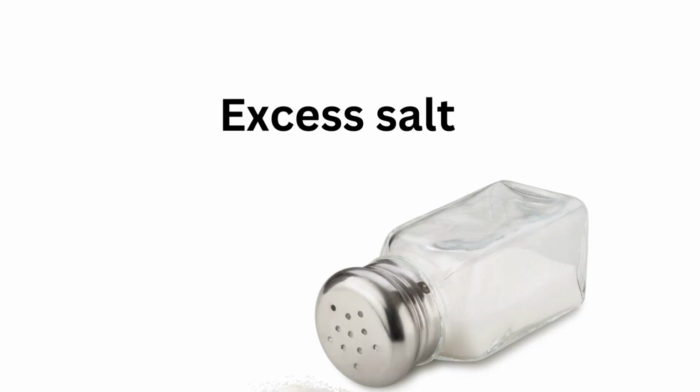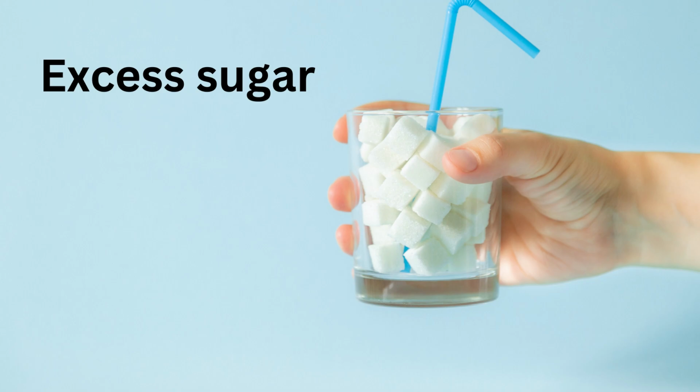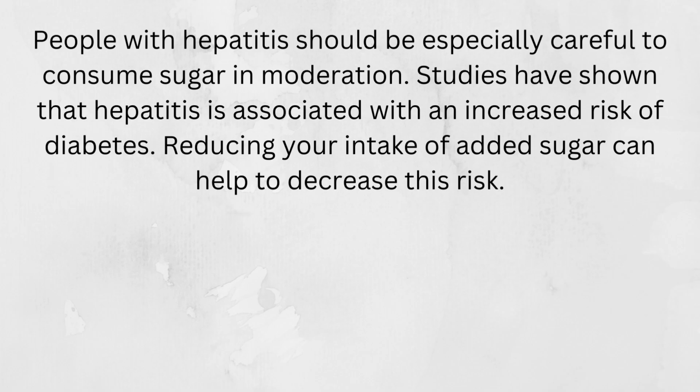Excess salt. If chronic hepatitis progresses to liver cirrhosis, there can be an accumulation of fluid in the abdomen, a condition called ascites. People with ascites should restrict their sodium intake to 2,000 mg per day. Excess sugar. People with hepatitis should be especially careful to consume sugar in moderation. Studies have shown that hepatitis is associated with an increased risk of diabetes. Reducing your intake of added sugar can help to decrease this risk.